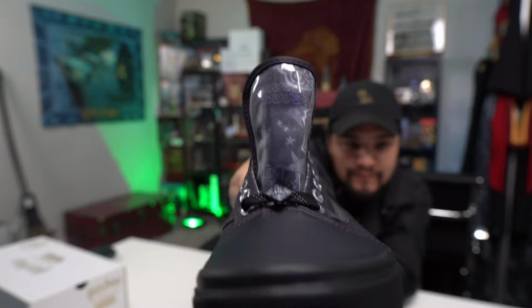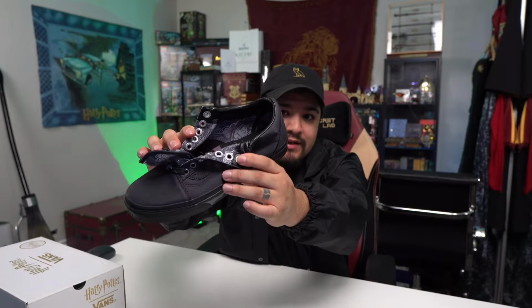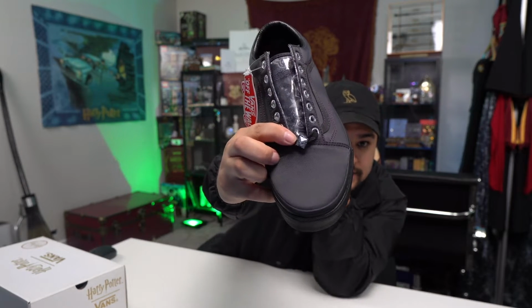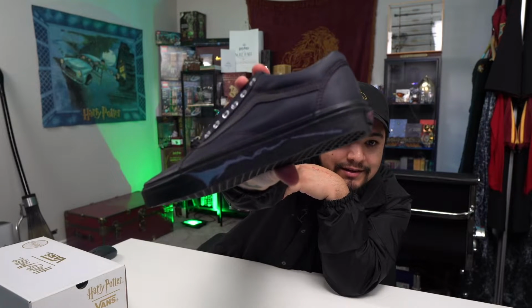On the tongue here, you have some plastic, but it's mostly supposed to be representative of the invisibility cloak. The same invisibility cloak pattern is on the inside. So essentially, the Deathly Hallows: you've got the invisibility cloak as your tongue here. You've got the Resurrection Stone on the top here. And then you have the Elder Wand on the side here. I really like this shoe just because they did manage to get all Deathly Hallows in one shoe.